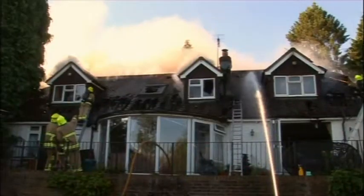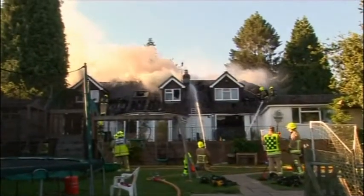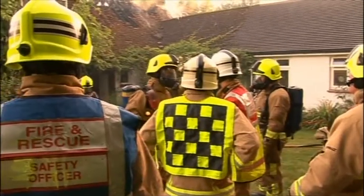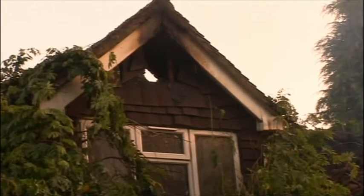The water supply we had from the hydrants wasn't enough to deal with the job that we needed. And luckily, the occupiers had a swimming pool at the back. And so we used the water from the swimming pool to feed the hose reels. So that helped us out a lot. It's 90 minutes before the flames are finally put out, but the firefighters' work is not over.